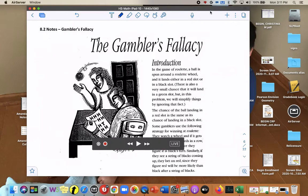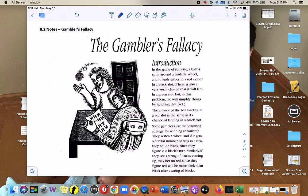A2 will look at something called Gambler's Fallacy. So the introduction to that is this game called roulette, where a ball is spun around on a roulette wheel, and it lands either in a red or a black slot, and there's also a small chance it will land in green, but we ignore that for the simulation. The chance of a ball landing in the red slot is the same as it landing in the black slot.